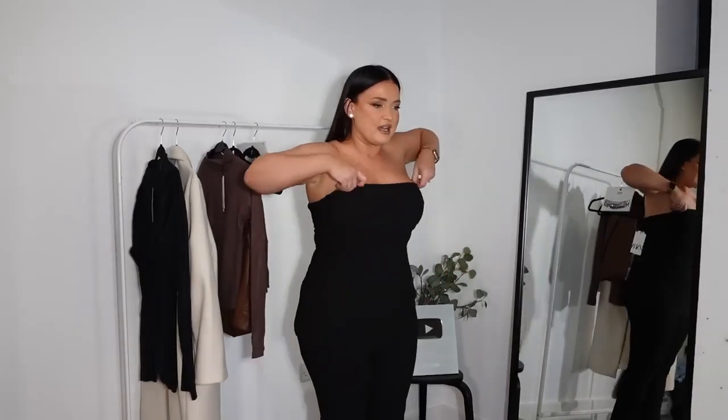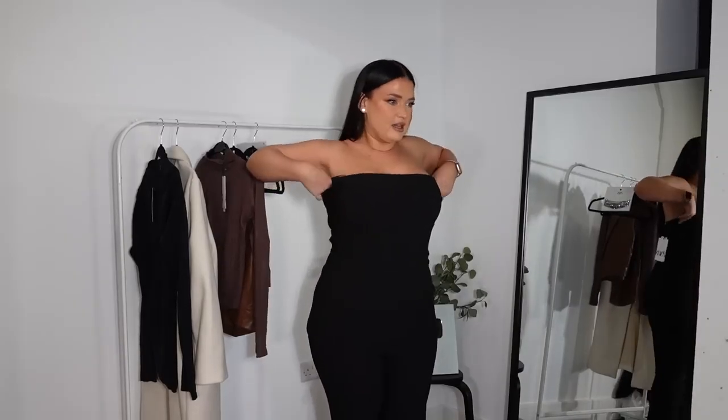If this was tight, so it'd be like this, I can see what I'm trying to do. No, it's giving me Spice Girls. I've been wearing something like this to my school disco at 13. It's no, no, no, no. You guys might like it and it will look so much better on you, but for my body shape, it's a no. I had really high hopes.